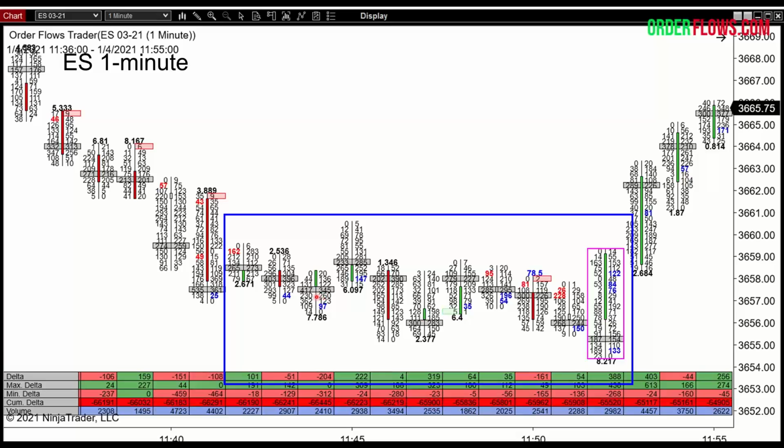Someone's coming in now and absorbing the selling. They're buying the bid, the working bids, but they're also buying the offers, right? When these sellers are offering it out, they're also buying it. And then boom, nice strong positive delta 300. Nice strong positive delta 400. Market starts rallying back up another 10 ticks. And again, imbalances 1, 2, 3, 4. Got that pink box around it.